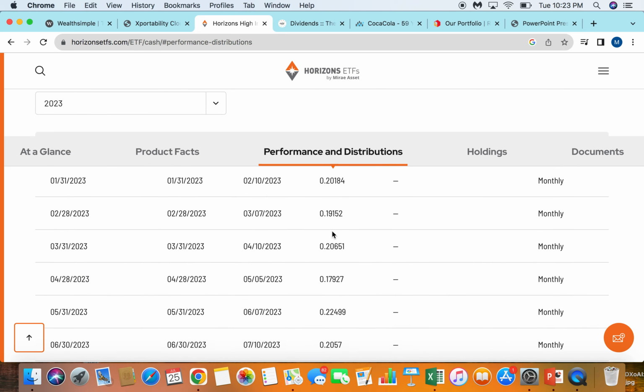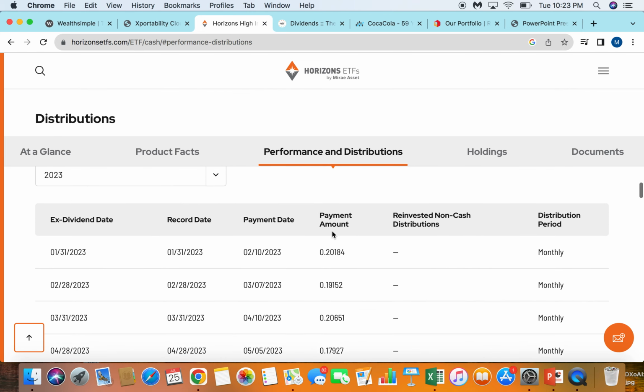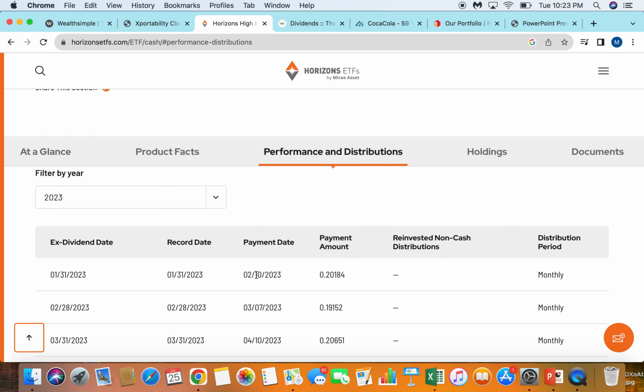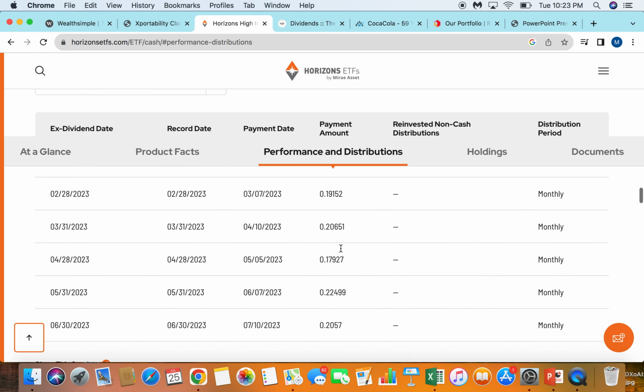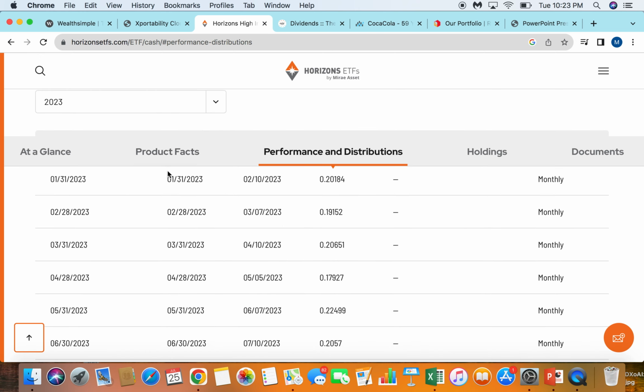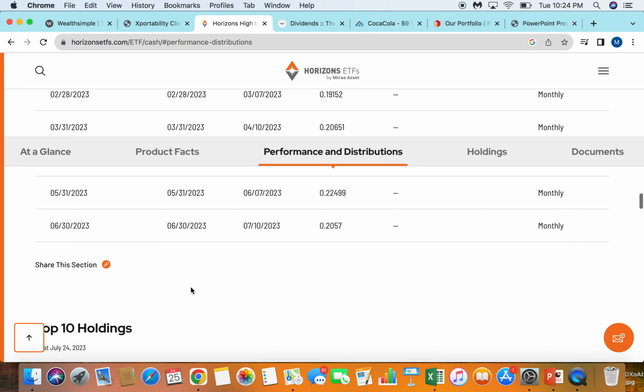If I scroll down here, this looks a bit dated in terms of when the last update was. I think the more recent ones are actually 23, 24 cents a month. But you can see they fluctuate month to month depending on what the interest rates are. This month was 22 and a half cents. This month was 20 cents. And I misspoke earlier, I was just looking from the top of 2023 to current day.